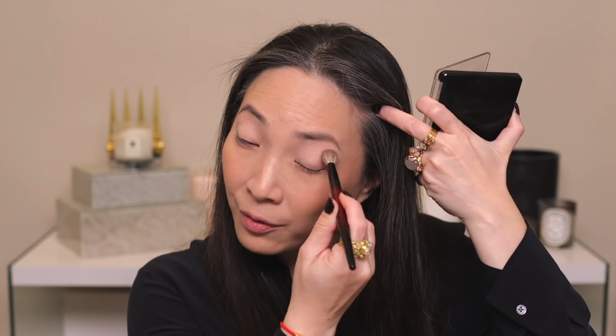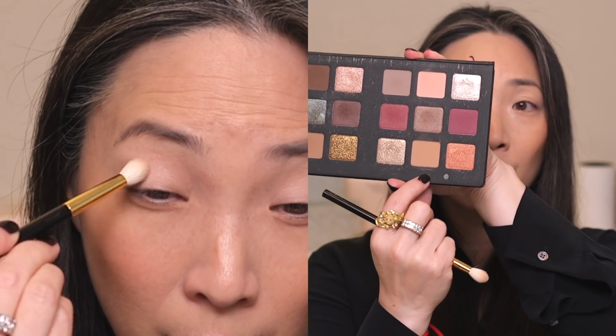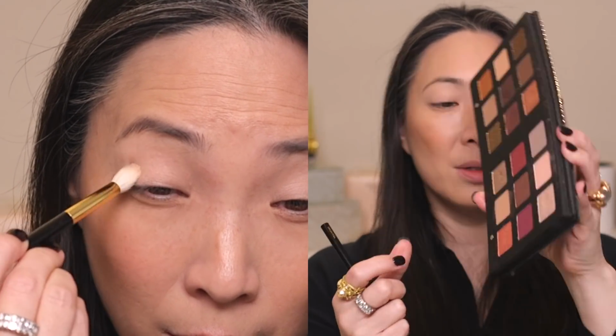I think a lot of your comments, when I posed this question on my community tab, a lot of your replies, I should say, were Natasha Denona. That was what you thought of when you thought of Natasha Denona, were her eyeshadows. All right, next I'm gonna go into this shade in the Star palette.